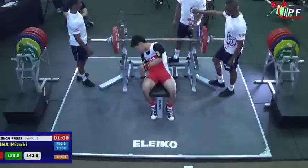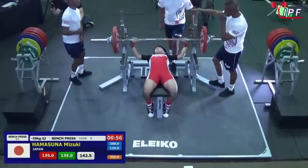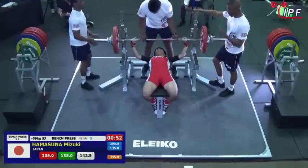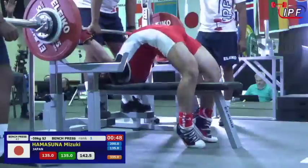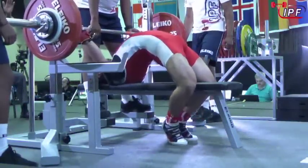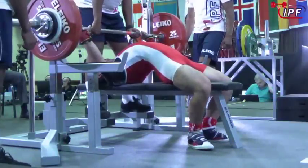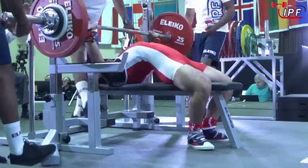Mizuki Hamasuna from Japan, 142.5. Missed his opener at 135, corrected that. Now hitting a 142.5. That says something about his bench when he misses an opener, comes back and gets it, and goes all the way to the gold medal position in the bench just that quick. That's a big move.